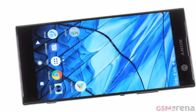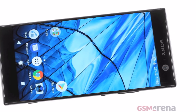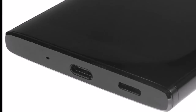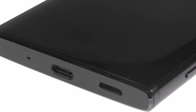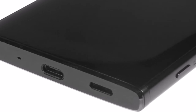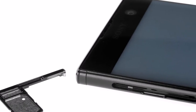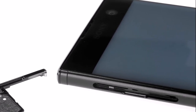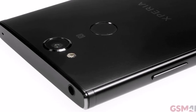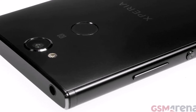Sony Xperia XA2 smartphone was launched in January 2018. The phone comes with a 5.20-inch touchscreen display with a resolution of 1080 pixels by 1920 pixels. The Sony Xperia XA2 is powered by octa-core Qualcomm Snapdragon 630 processor and it comes with 3 GB of RAM. The phone packs 32 GB of internal storage that can be expanded up to 256 GB via a microSD card.